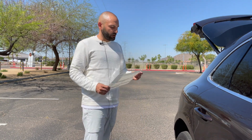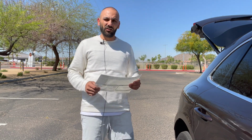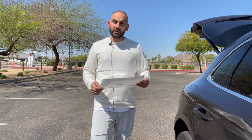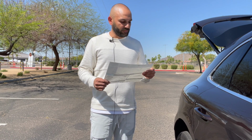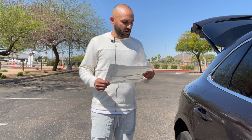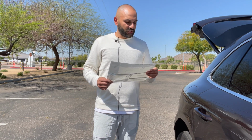21-inch RS Spider design wheels, a $3,370 upgrade. In my opinion, it's worth it. You also get the premium package on this model, which has the Bose surround sound, auto dimming mirrors, LED headlights, Porsche entry and drive, ventilated seats for the front, panoramic sunroof, power seats 14 ways, heated seats, lane change assist, and surround view. All are fantastic.